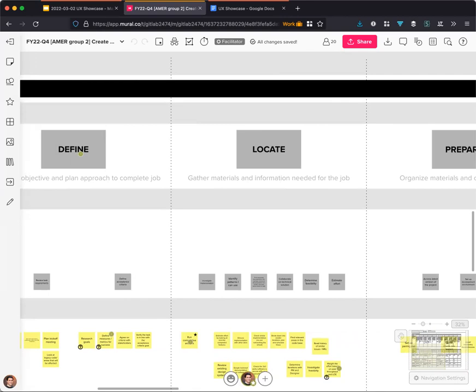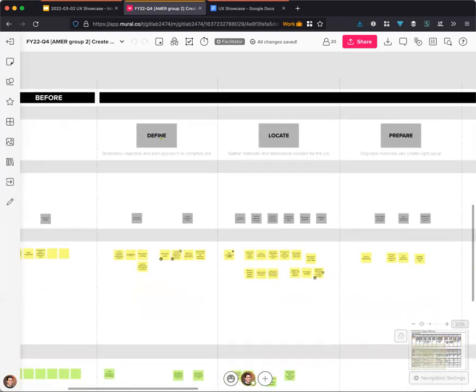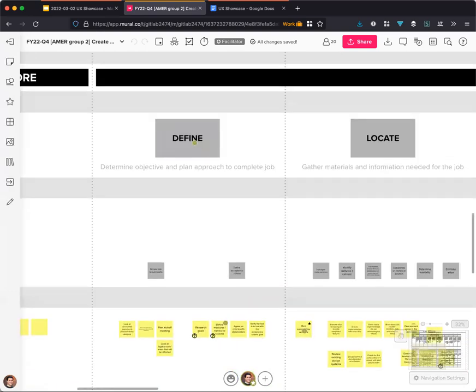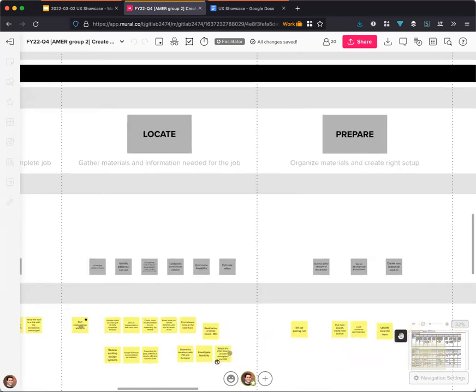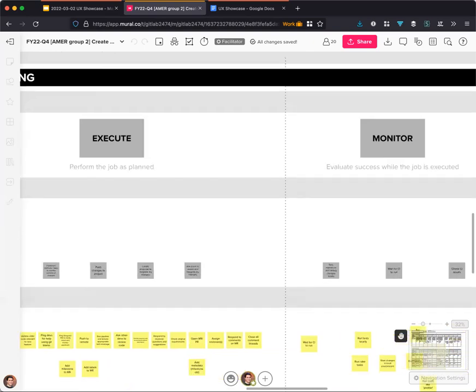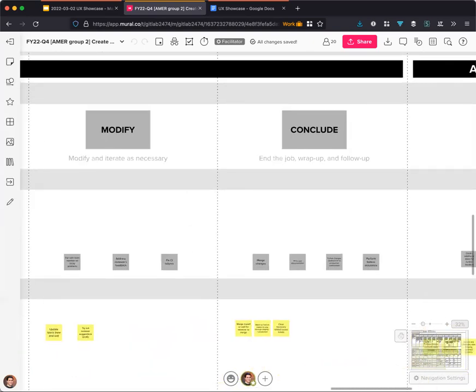But just to give you a quick sense, they are basically like a checklist that when you're filling out an experience map, you think of each of these stages and what is the user going through. In this case, we had the first one, define, which is to determine the objective and plan approach to complete the job. We have others, locate, prepare, confirm. We have what we would call the most important or core stage, which is the execution, where the user is actually performing the job as planned. And then we have others like monitor, modify, and the last one, conclude. What do they do to end the job, wrap up, and follow up?